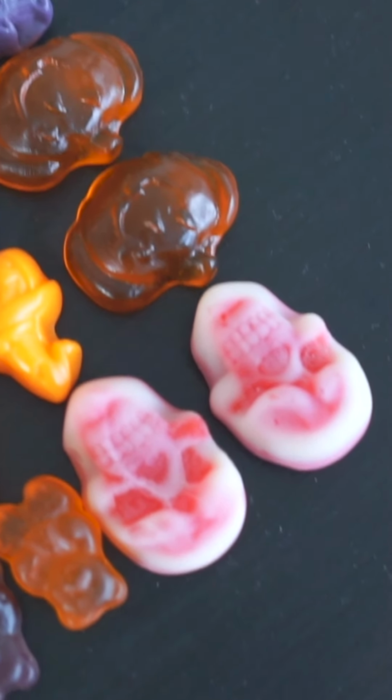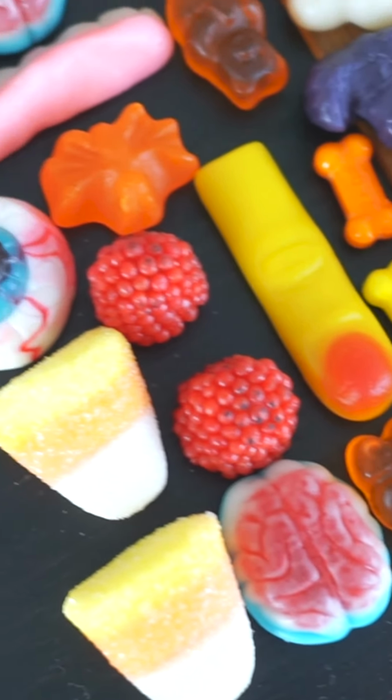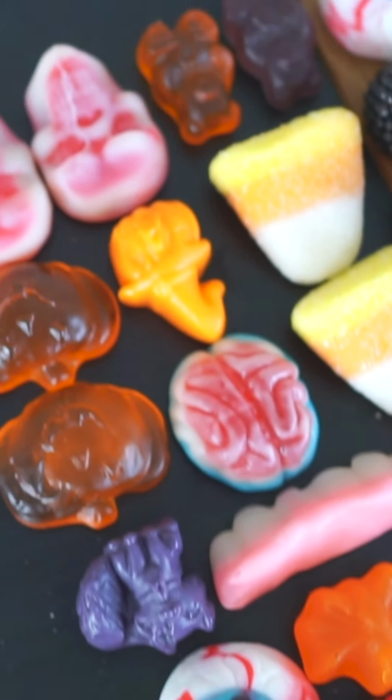The first one is more sort of the signature ATL Boards candy charcuterie style, which is taking specialty, hard to find candy and laying it out in sort of what I call organized chaos. There's a theme, it's patterned, so I'll talk a little bit more about that. What I try and do, like I mentioned, is lay things out in a pattern. So here you'll see like two skulls, two pumpkins. I alternated between an orange and a grape gummy bear and a grape and an orange.